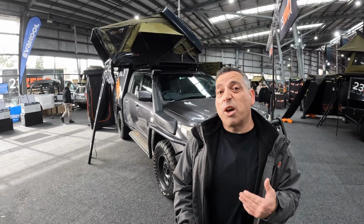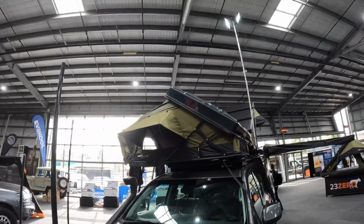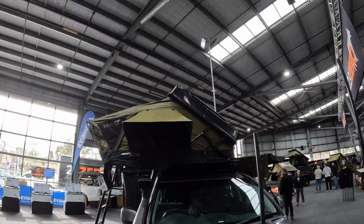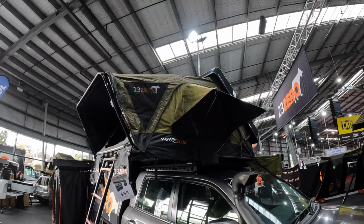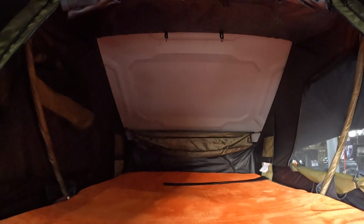The next option is the Yowie Slim. That's pretty much the traditional Yowie. You've got the ABS roof on it. Again, great option where you can fold it out, bigger rooftop tent, a bit more space for families or for couples and that sort of stuff. Works really well for a lot of people.